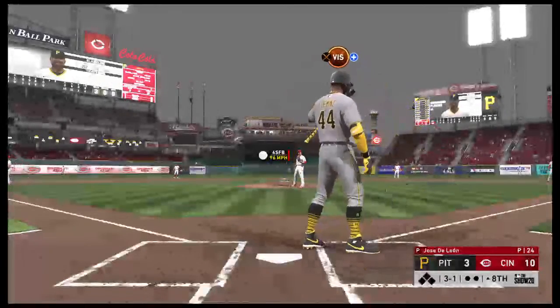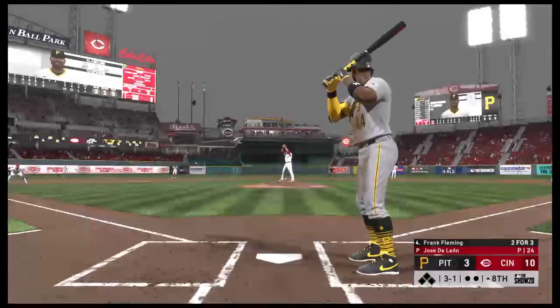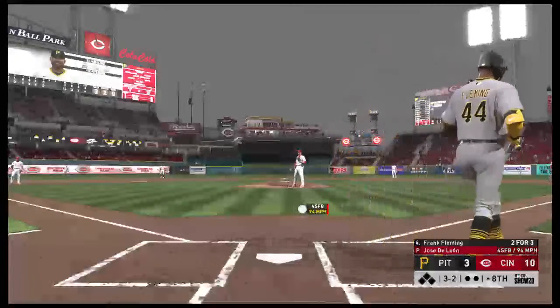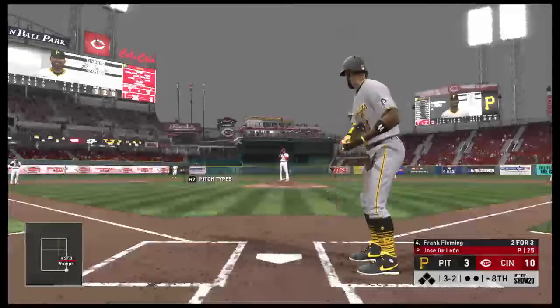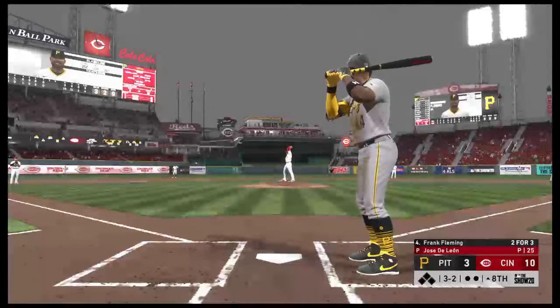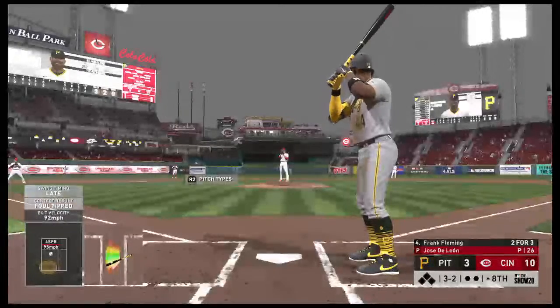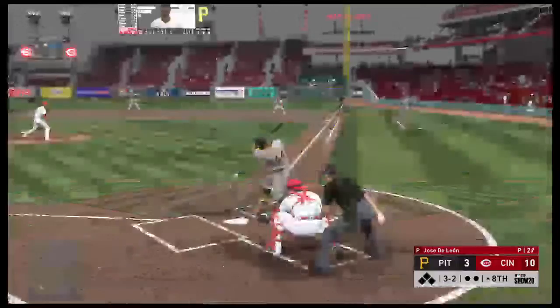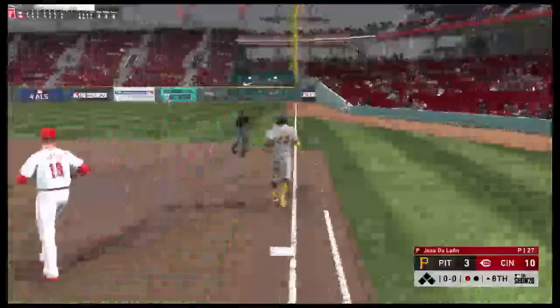And it's fouled away. The 3-1. Hey! We've got 3 and 2 right now. Fouled off. Now a ground ball heading for the Gold Glover Votto at first. And he'll take it to the bag himself for the out.